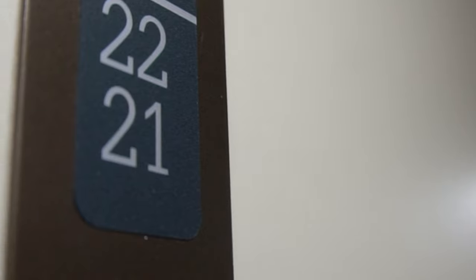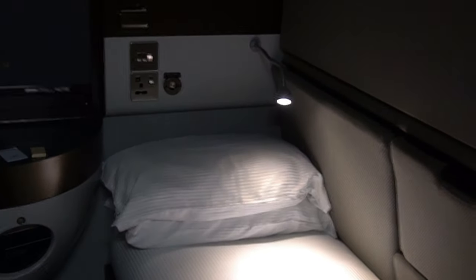After checking in with the attendant, I'm on board, heading to my room for the night. My room for tonight is berths 21 and 22, which means I have solo occupancy in my room, which is a very nice perk. The reason being was because I was traveling with my family on this trip.